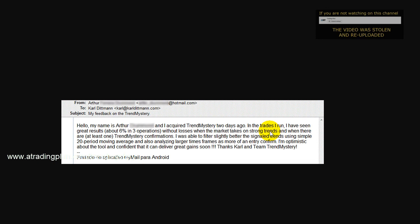And larger time frames as more of an entry confirm. I haven't done any work on that with Trend Mystery yet, and I'll take a look at it because you certainly can trade in the direction of the higher time frame. That's one thing I prefer doing. Since I trade daily charts, I like to look at weekly charts.